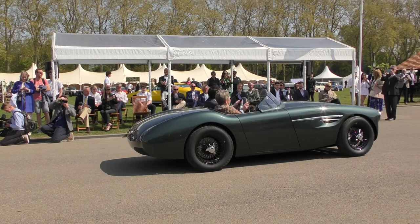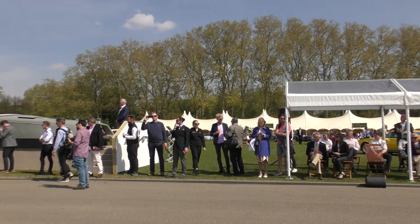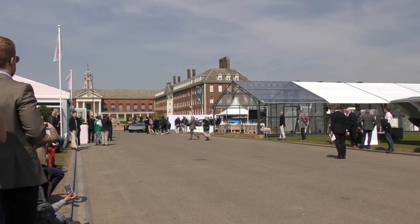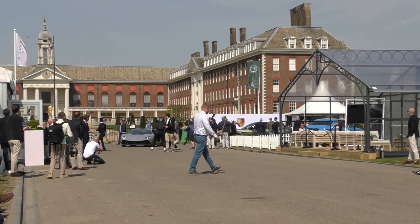Now coming up behind now, a brand that needs little introduction. If these guys will please move out of the way. Watch it. Guys, please out of the way so I can get the cars through. This is the Lamborghini Aventador.